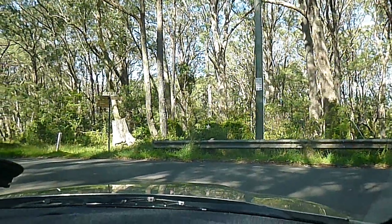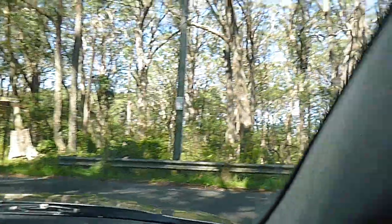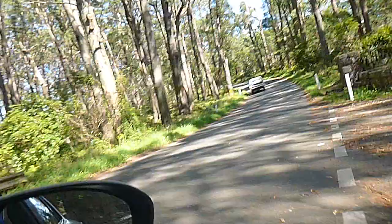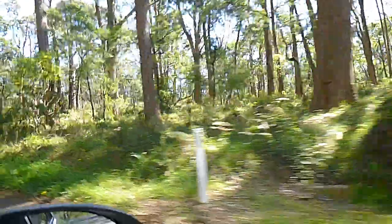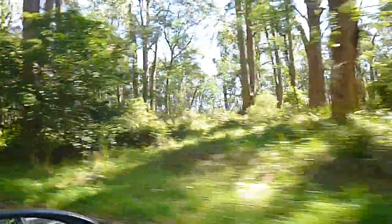Lookouts to King Street. Okay, so they were the lookouts. There's no Gibraltar lookout. It's just Mount Gibraltar. Mount Gibraltar Lookouts, with all the lookouts. Okay, all right. I'm glad we've cleared that up.